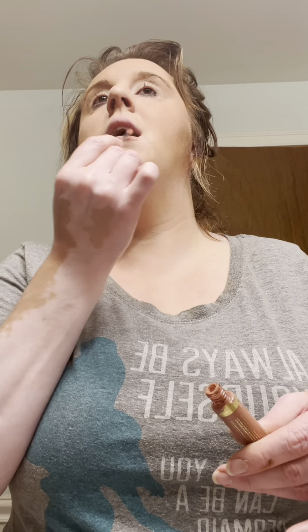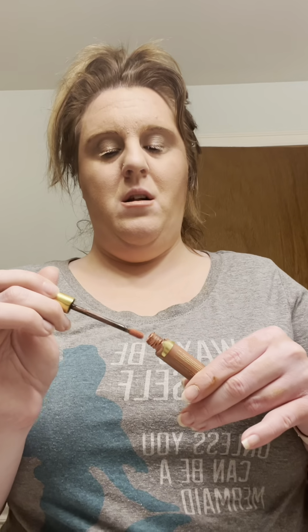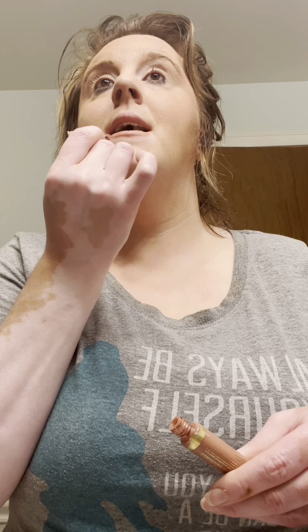So this one is well loved. I am almost out. So there's layer one. Okay. To the top. Two. Gonna try something. So there's layer one, and your lips cannot touch.